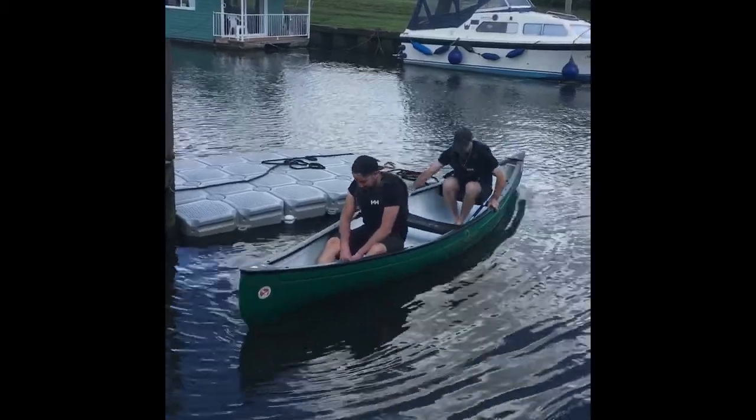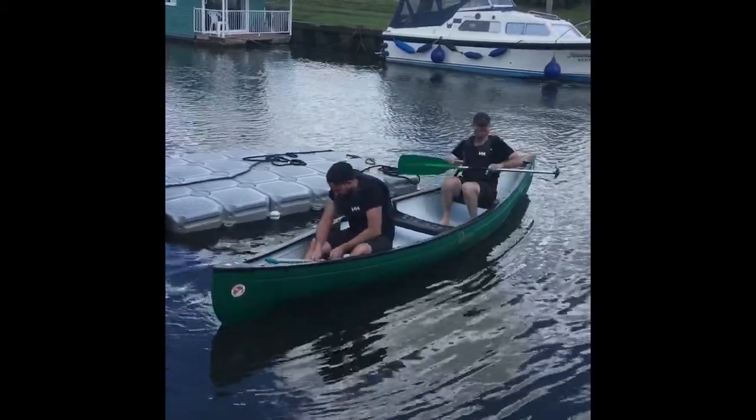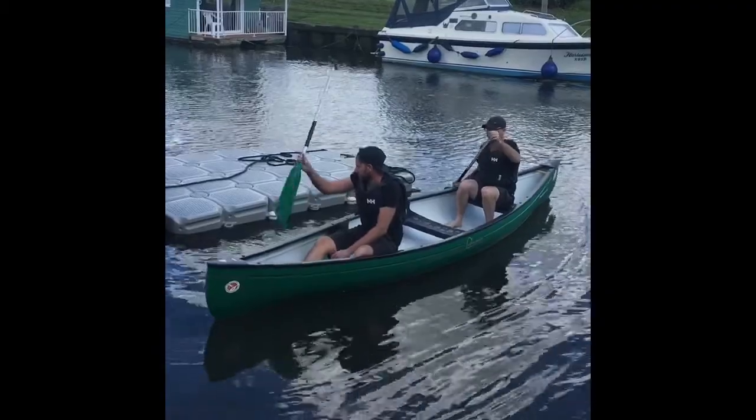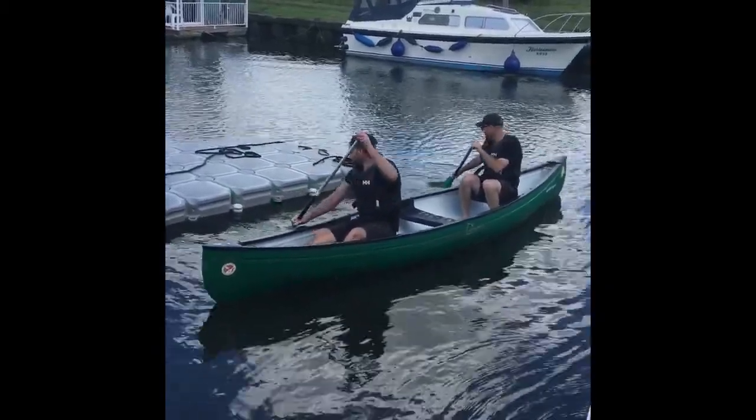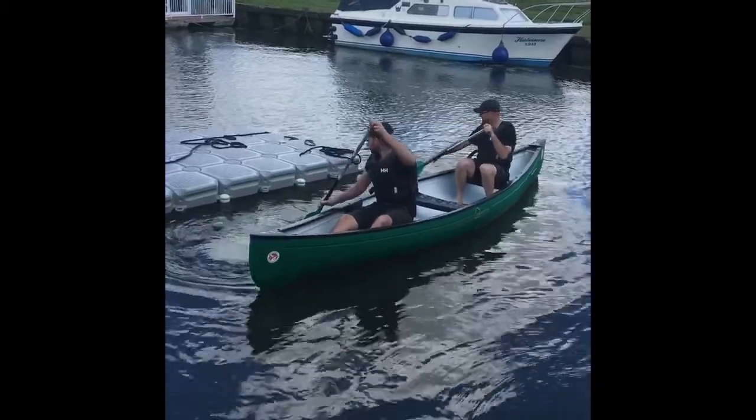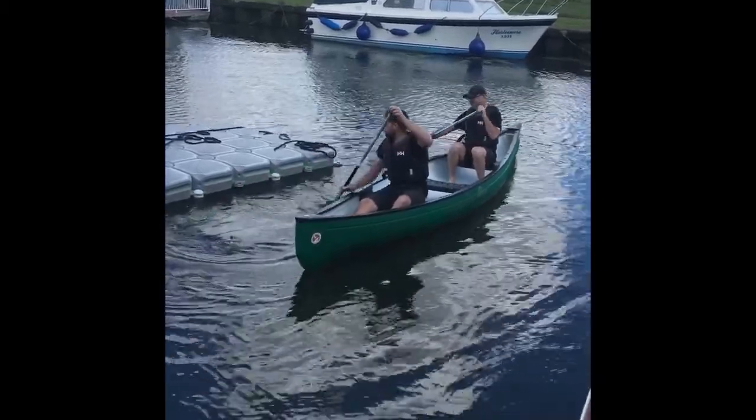And the same by Steve. Luke's at the front, he's the powerhouse and he will put all the propulsion forward, and Steve at the back is acting like a rudder, and you'll see at times he'll turn his blade sideways and change with the rudder.